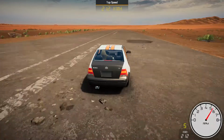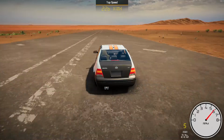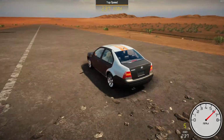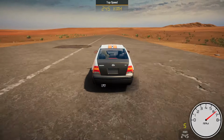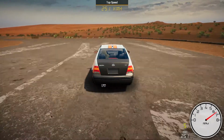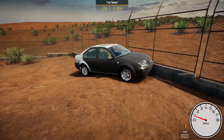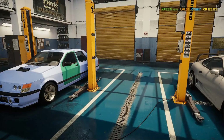The one we just ran, the one with the turbo, the silver car, the Supra, it bottomed out at 189 on this same track. This is a Volkswagen BORA, and it's chewing it up. I mean, that's quite impressive. 251 kilometers per hour. That is quite impressive. Okay, we're back.